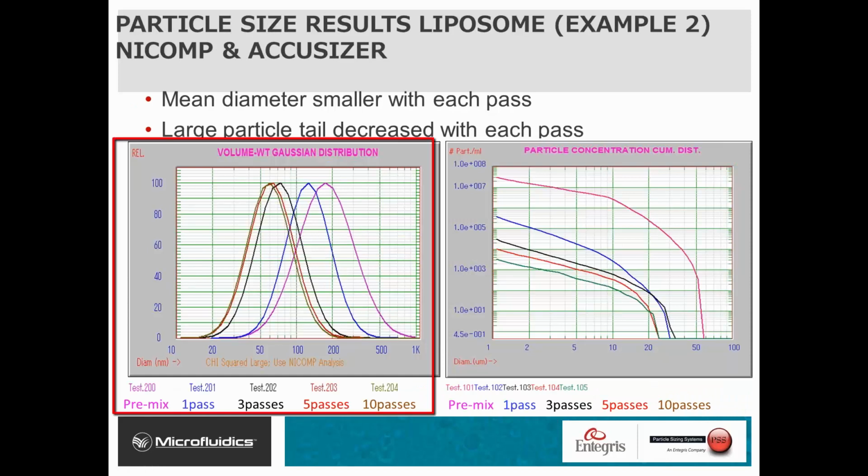So what we see on the left-hand side is the results from the Nicomp DLS system. The premix is the result in pink, and then as we go shifting to the left to the smaller size ranges, we see the 1, 3, 5, and 10 pass results. So you can see the reduction in particle size as we go through multiple passes through the microfluidizer as measured using dynamic light scattering. And we can see the mean size is going from maybe 150, 180 nanometers, and we get down actually well below 100 nanometers, down to the scale of about 55 nanometers once we get up to 5 or 10 passes. So that's a dramatic decrease in the particle size.